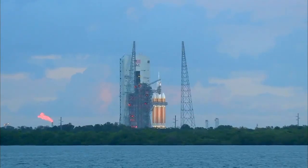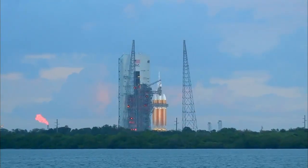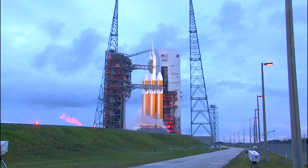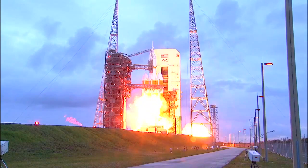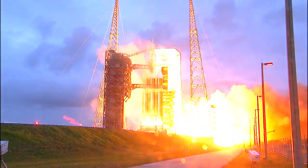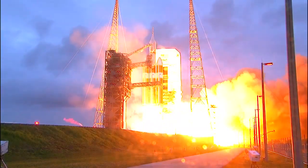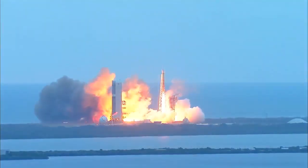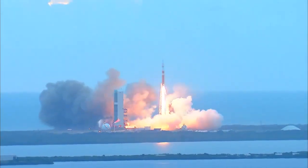15. Rofi ignition. 10. The igniters have been lit. 9, 8, 7, 6, 5, 4, 3, 2, 1. And liftoff at dawn. The dawn of Orion and a new era of American space exploration.